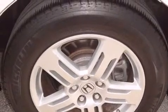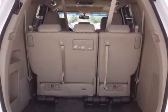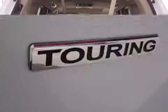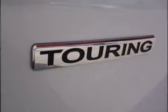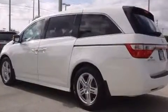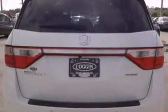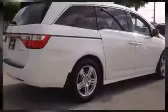You and your passengers will enjoy the stereo system, which includes a CD player with MP3 capability, rear-mounted audio controls, steering wheel-mounted audio controls, and 7 speakers, enhancing the audio experience throughout the interior. Rear LCD monitors provide entertainment that your passengers will appreciate, no matter how far the drive.